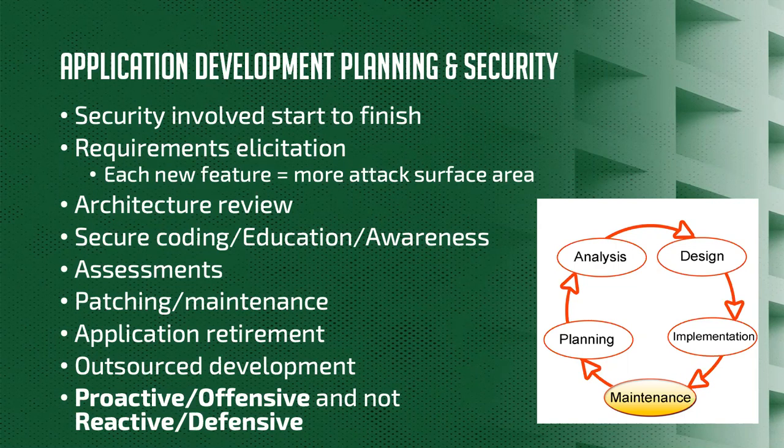Where do we know what we're going to transition to next? Probably at the start of that maintenance phase. This is not something that generally happens today, but it is definitely something you want to be thinking about: what's next? What happens when this application ends?